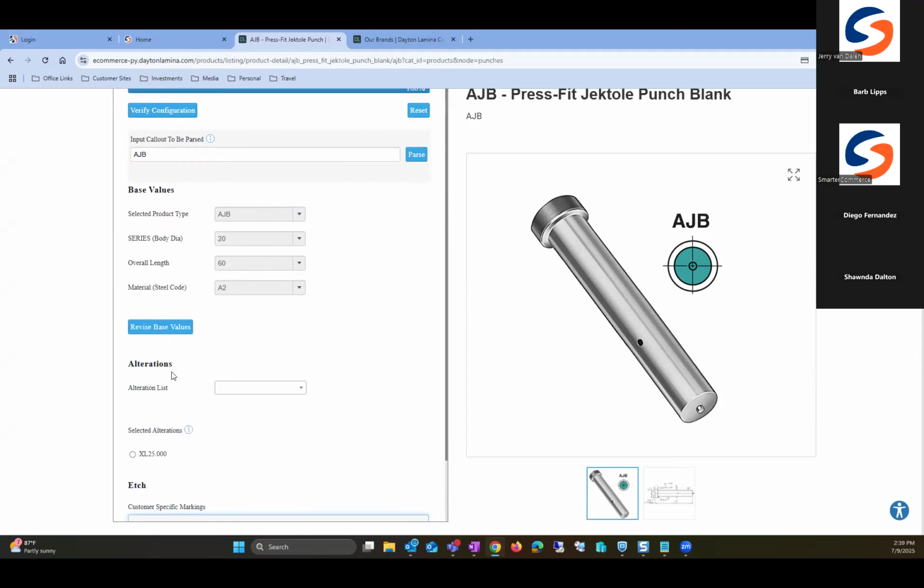So these are the type of features and functionality that a user has once they've filled out, because of the real-time integration between our solution and the third-party configurator.